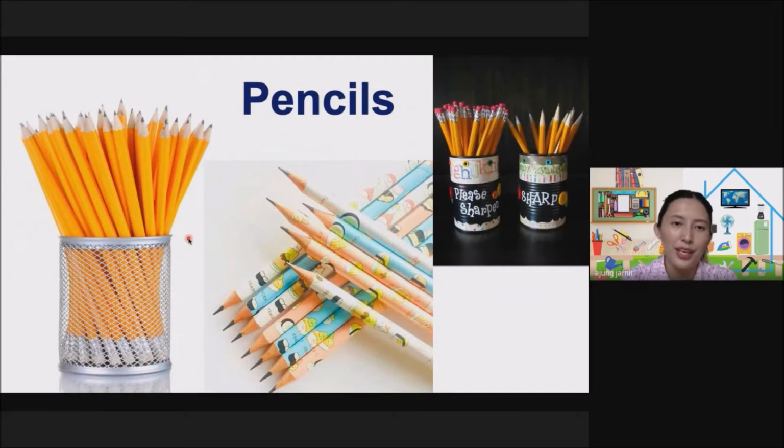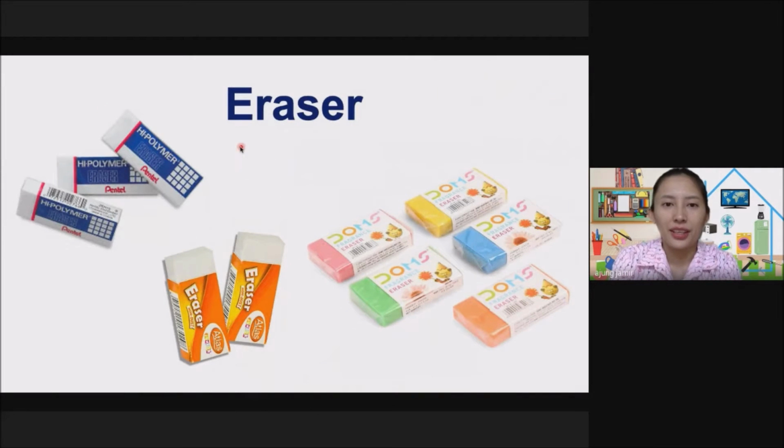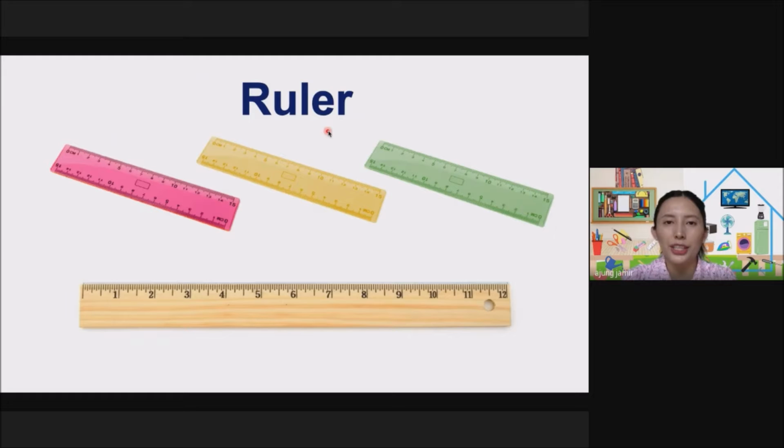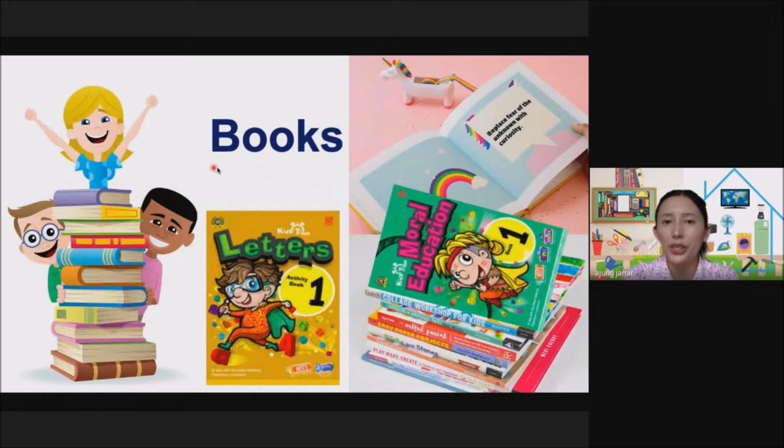Pencils, yes, we cannot do anything without this. We have erasers. Yes, we have many erasers here. So erasers are also tools that we use in the classroom, right? Oh, we have sharpener. Sharpener. Oh, we also have ruler. Yes, we have many rulers here. Ruler. And of course, books. Do you still remember your books? Books.